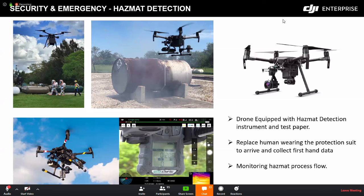At the same time, the Z13 camera and XT2 camera can also monitor the target area with high resolution and infrared images. So this solution is very useful and very safe. It can keep staff from having to wear protection suits and go into the hazmat area. It can also collect first-hand data and ensure human security and efficiency.